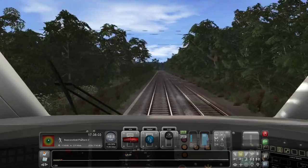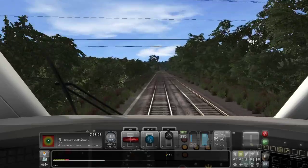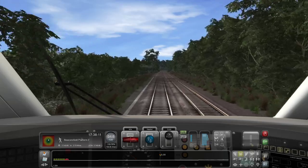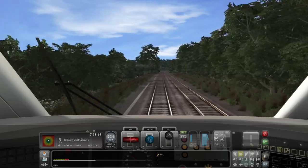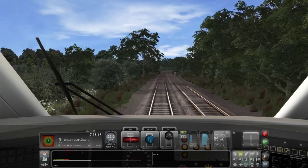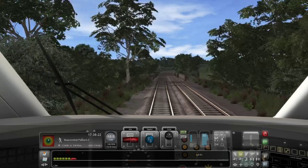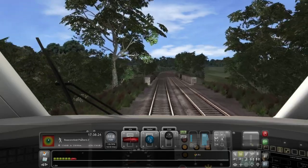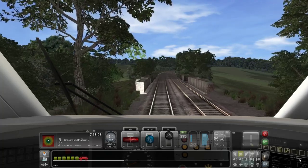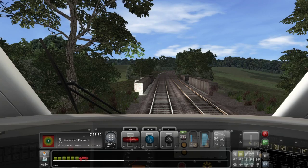Class 68 is having a temper tantrum. Well, whenever you choose to stop, could be just before this bridge. That could be superb. Hey, what do you know? Right.